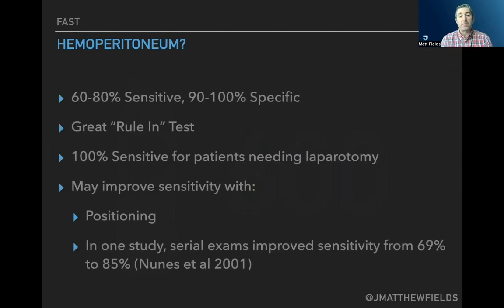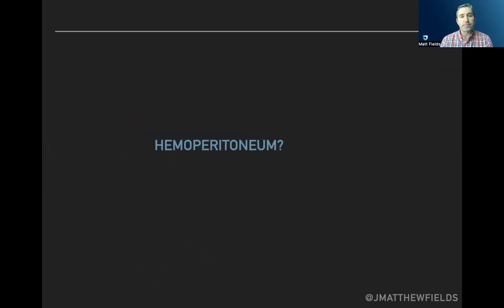If there's going to be bleeding in the free fluid, you're going to see it. It's not 100% specific, because you can have ascites and other things that can be a fake out. But for the most part, in the right clinical scenario, it is a great rule-in test. And it's found to be typically 100% sensitive for patients needing laparotomy, because if the bleeding is so slow, usually they may not have to go to the OR. Again, you can improve your sensitivity with positioning. And in one study, they found serial exams improve sensitivity from 69 to 85%. So something to always keep in mind.